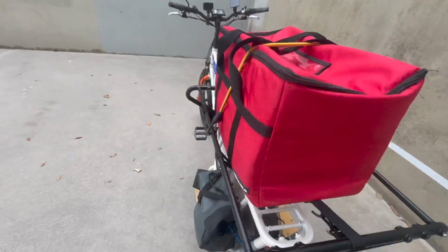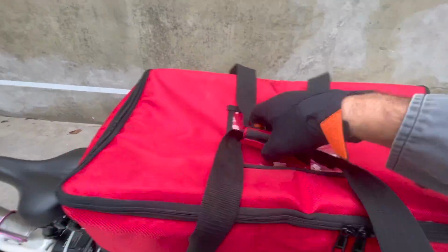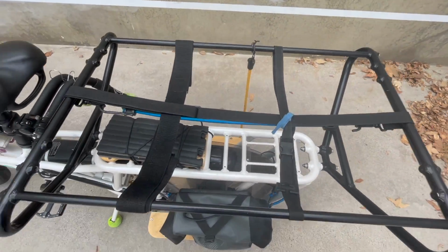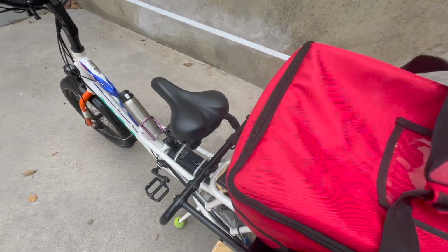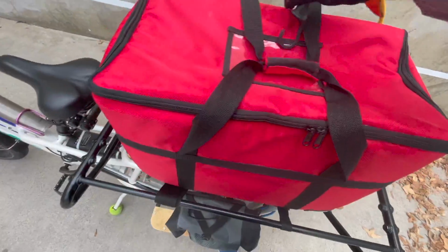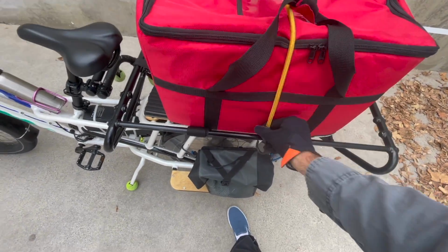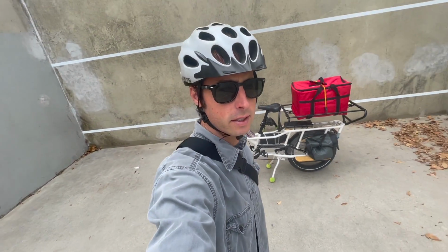Let's see if I can do this right. Basically, I've got it set up where this strap comes off. Just take that off like that. And then I should be able to just grab it. And then here you have like a little rope bed almost where you can just pop this on. Pop. And then I can just grab this, run it under here. And boom shakalaka.